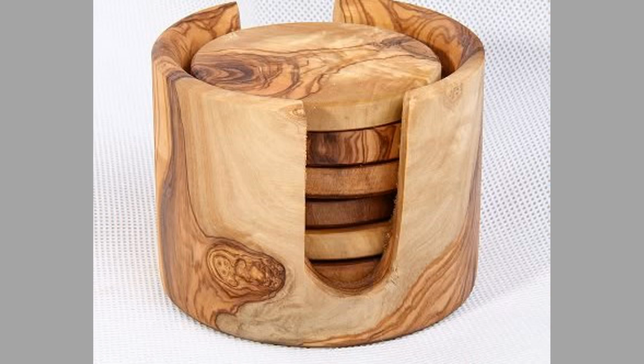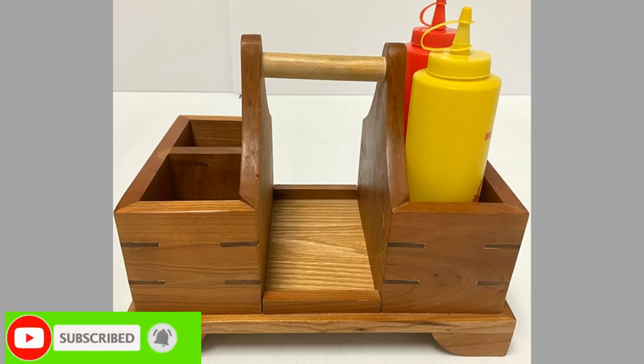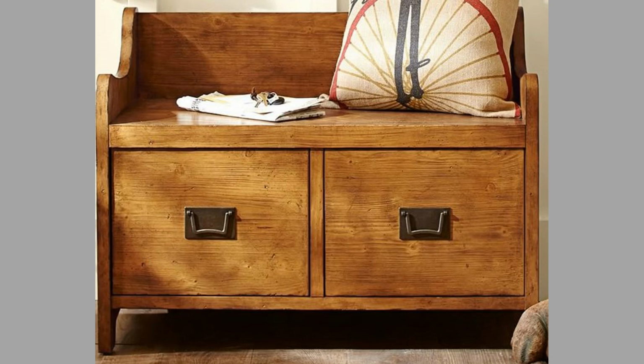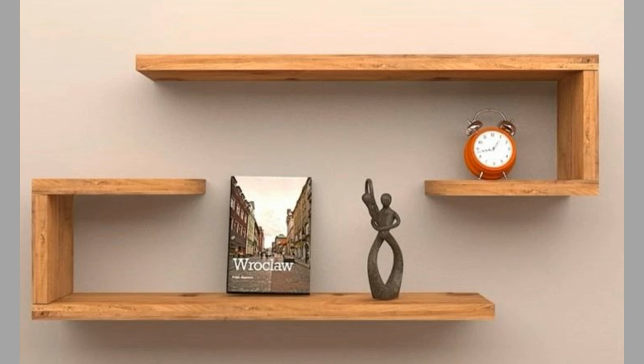In a world increasingly dominated by mass production, these handmade creations stand out as symbols of individuality and craftsmanship, enriching the lives of those who inhabit the spaces they adorn. The journey of creating these wood projects becomes not just about craftsmanship, but about forging connections between the artisan, the material, and the home, resulting in spaces that are meaningful, beautiful, and uniquely personal.